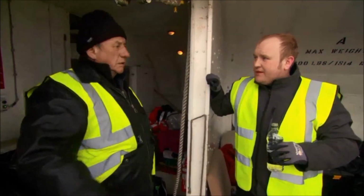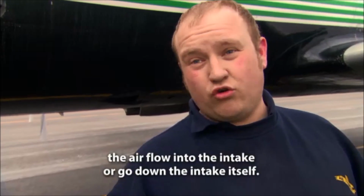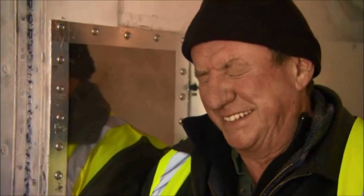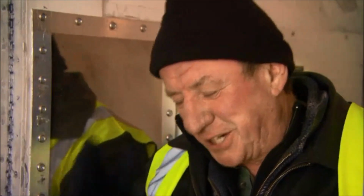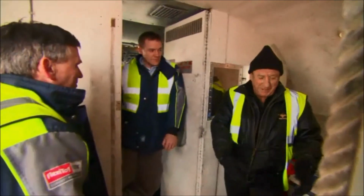No ice. Get covered in ice, that could disrupt the airflow into the intake or go down the intake itself, and the engine would be damaged or could stop working completely. And an extra spinner is the one spare Joe didn't grab. We had a chance to put them all on. Yeah, there's six of them. And put them back.